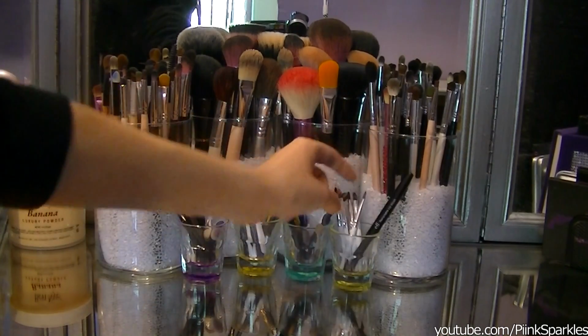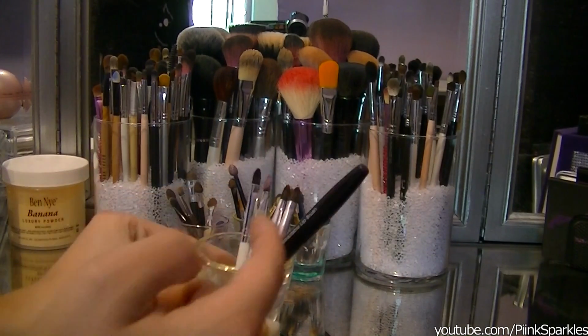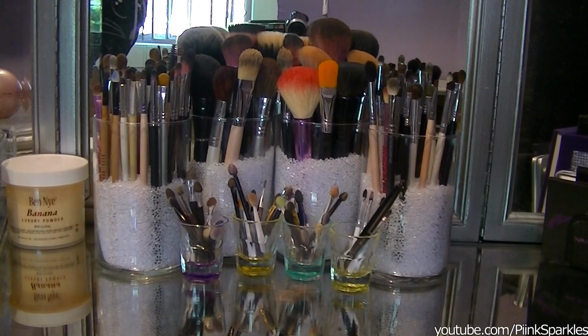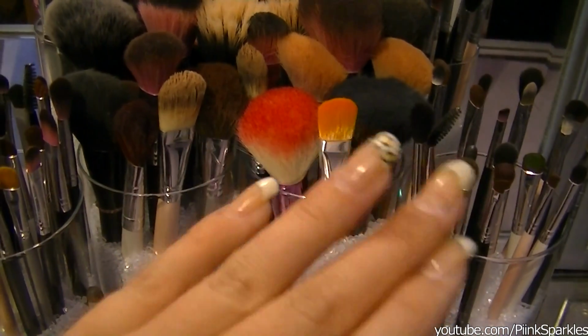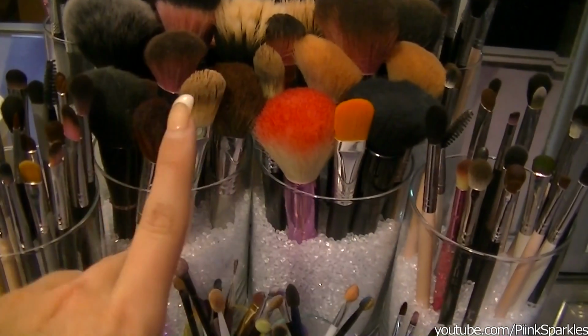And in this one, I have my lip brushes. So they're usually pretty small to begin with. My OCC ones and an e.l.f. one. Those are my makeup brushes. Most of my makeup brushes are Sedona Lace or Sigma or e.l.f. Those are my top 3: Sedona Lace, Sigma, and e.l.f.